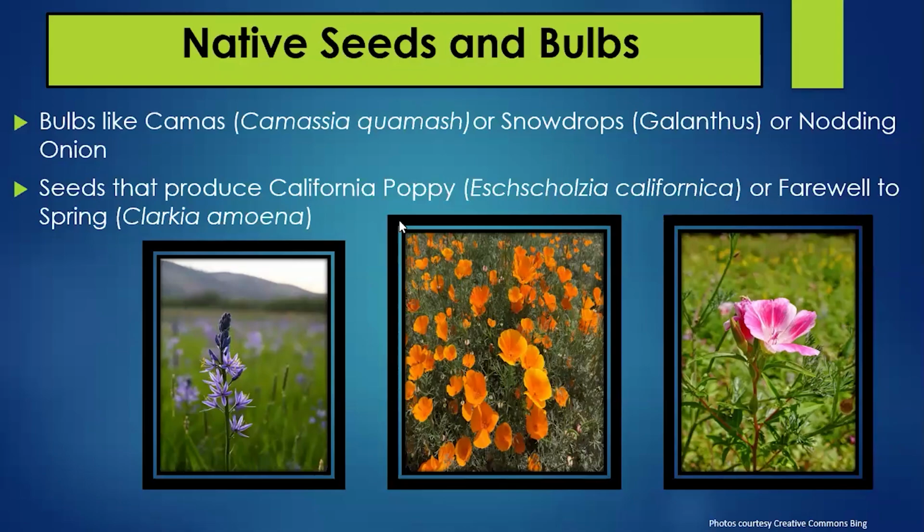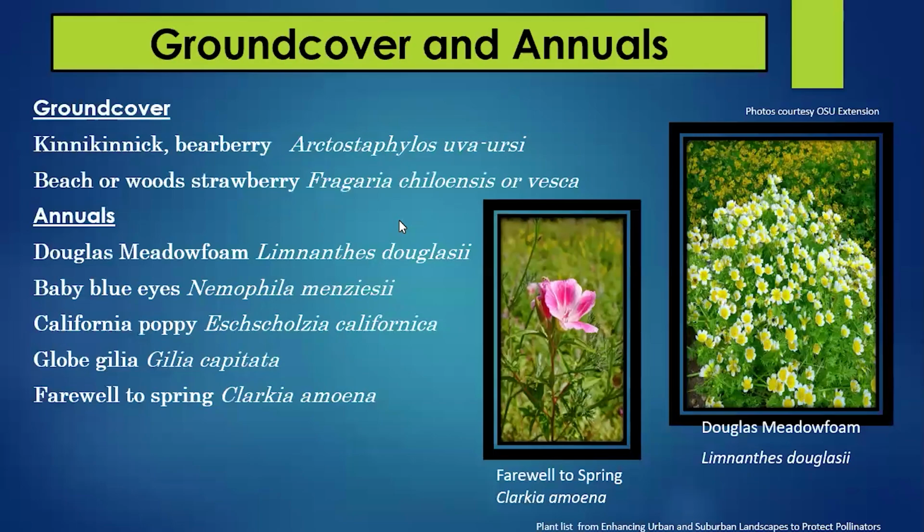Did I like the way I designed it? I watched what did well, and I watched what failed to thrive, and then I made adjustments. And as time passed, I added camas and poppy and other native wildflowers over the course of time. This native plant plan also has ground cover, which is great for suppressing weeds, and adds more flowers for the pollinators very low to the ground. And lovely Farewell to Spring, or Clarkia amoena, and meadow foam, both lovely spring blooming flowers native to Oregon.